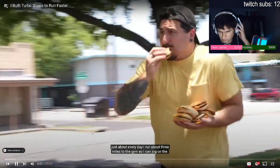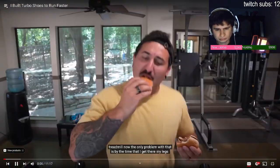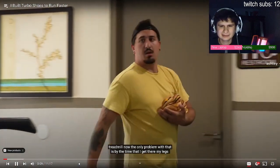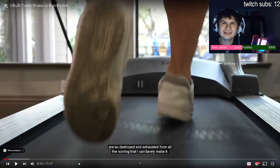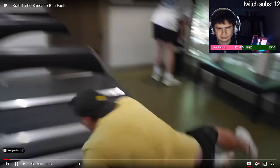Just about every day, I run about 3 miles to the gym so I can jog on the treadmill. Now, the only problem with that is by the time that I get there, my legs are so destroyed and exhausted from all the running that I can barely make it through my workout! There's gotta be a better way! That's a lot of McDoubles, man, for sure. Oh, man, he got ketchup on his head.